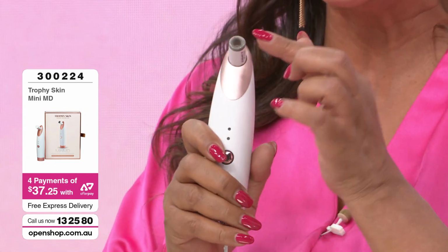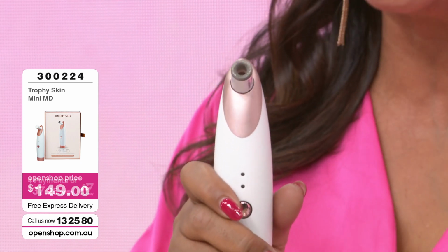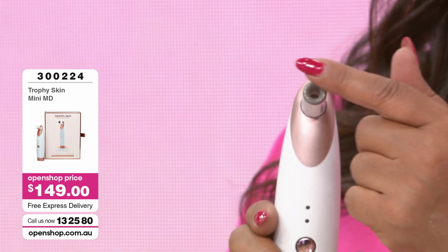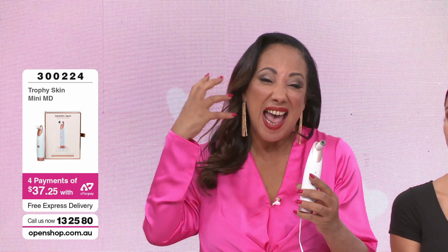This is gentle, but it uses the gold standard in the industry, which is the diamond dust tip. That's real diamonds. We're not using chemicals or crystals or anything abrasive. This is the gold standard when it comes to microdermabrasion, and that's why it doesn't get any better than Trophy Skin, and that's why we choose to have it here at Openshop. There are a lot of products out there that claim to be microdermabrasion, but they're not. They're kind of like handheld buffers. You've got to have exfoliation and vacuum suction at the same time. And this tip will last you, I reckon, around 6 months.